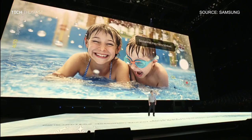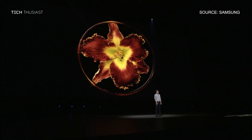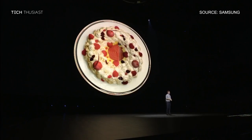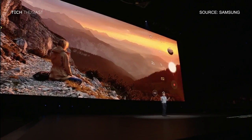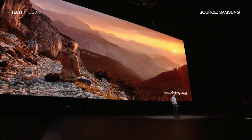Now, whenever Note 9's camera detects a flaw, like closed eyes or image blur, it'll automatically notify you, so you can take another shot before the moment's gone. Note 9's camera also uses scene recognition to identify different subjects, like flowers, food, and a variety of landscapes. And then based on the scene, it optimizes the color tones so that every shot you take is Instagram ready.